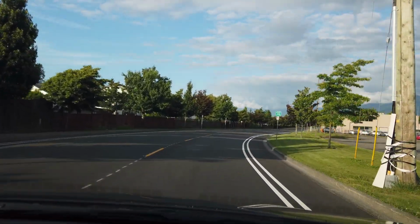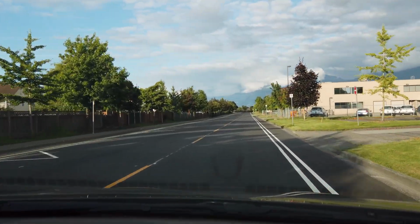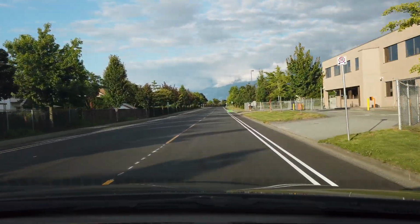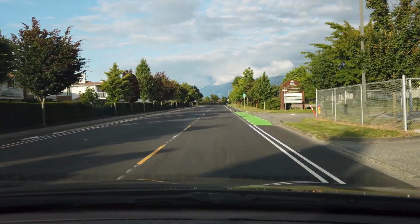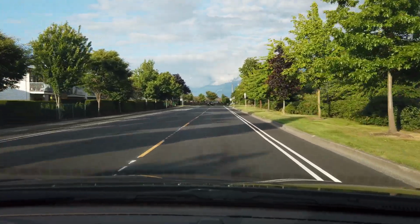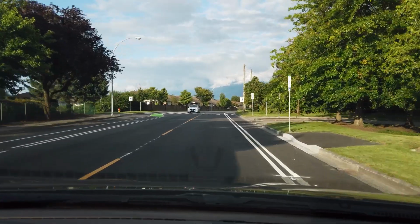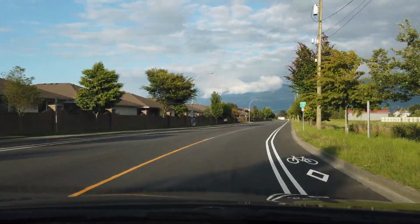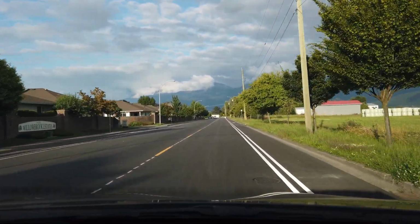We have one of our RCMP detachments. This is the highway detachment. Directly behind me on the next block is the regular detachment. This is the forestry building. BC government looks after our forests, manages them. Now on the right hand side, oh, I thought I was going to see corn, but no corn to be seen.